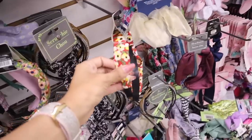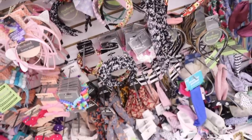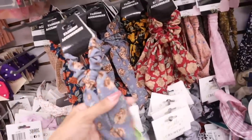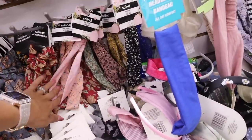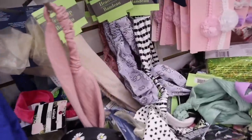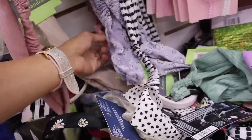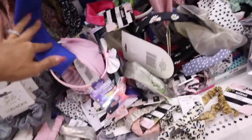Look at this one, so cute. Oh my gosh, floral print headbands again. This one is honestly my favorite color variation. And yes, more hair ties. So they have blue, dark blue, maroon, this brand again. So there's a lot of options here. And you guys, look at this one, how adorable. They have it in blue. There's even a pink watermelon one. I'm literally obsessing over all of these.